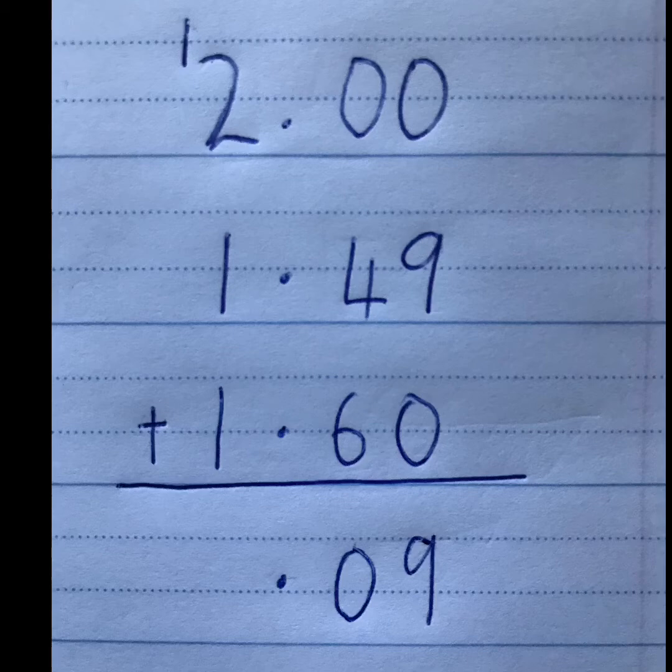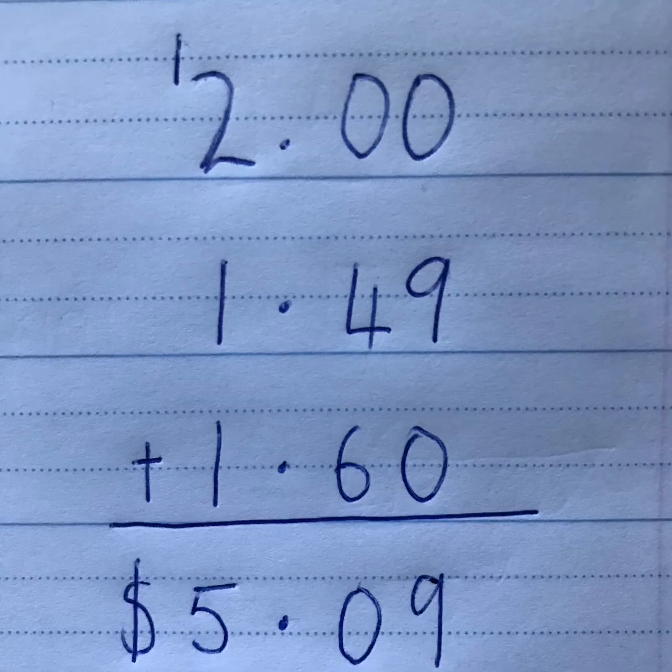And then we add up our dollars. We've got 1 that we carried, plus 2 is 3, plus 1 more, plus 1 more, makes $5.09.